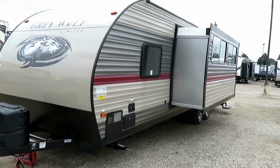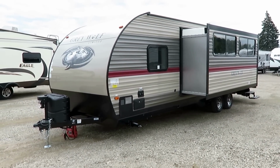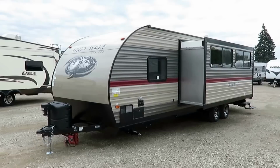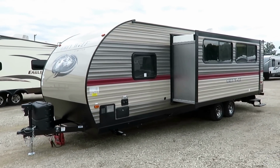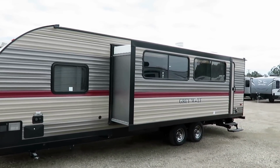So what the design team at Cherokee did, who builds the Gray Wolf, Cherokee and Gray Wolf are brother sisters. They're basically the same camper with just the slightest of differences. They said, okay, how can we condense this thing down? How can we make it the most efficient machine possible? That's what they're going to do here. And that's what they accomplished.